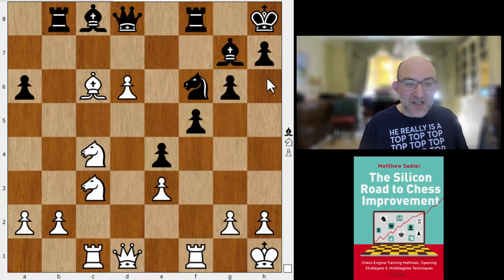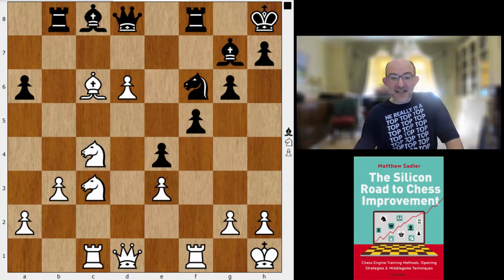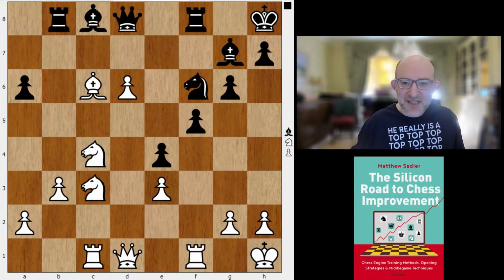So after rook c1, knight f6 was played by Elizabeth. Actually, a very decent move. I mean, this knight is aiming for g4, but it's just not quite the power of knight c5. Yeah, and the engine seemed to think that white's just got a slight advantage here. Nothing particularly amazing. Koneru's b3 was maybe a little slow.